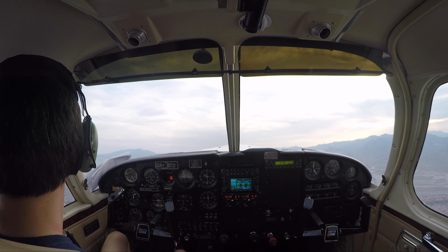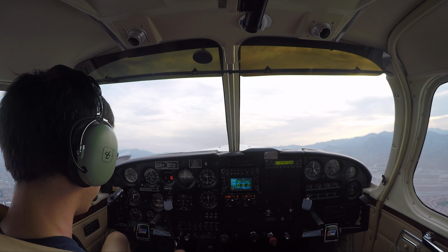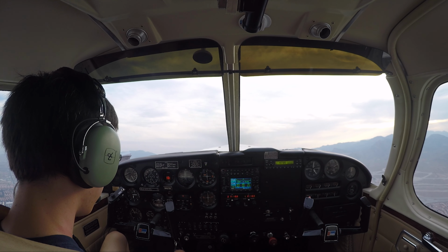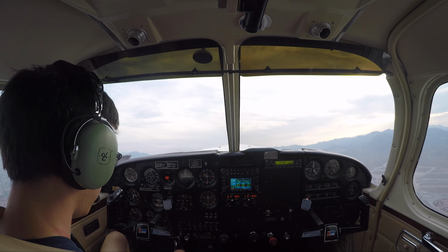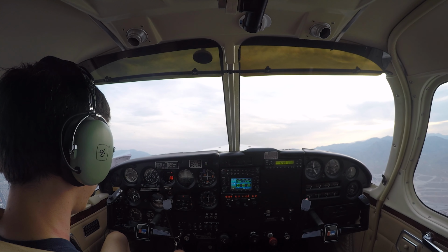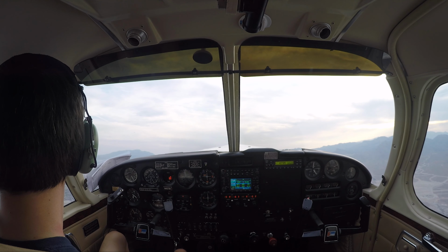The thing to worry about is the terrain ahead. 7,000 foot peak, 7,400. And Potosi, of course, is 8,480. Hopefully they'll let us go south of that, but we can also go north of it, north of the firefighting TFR.